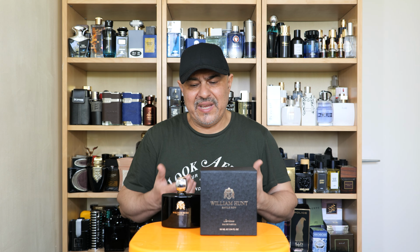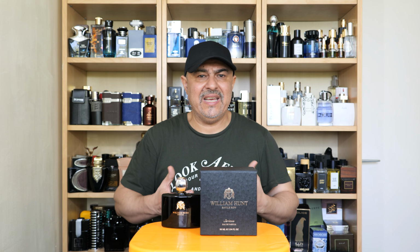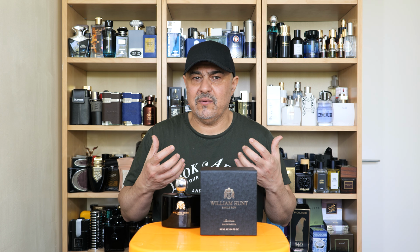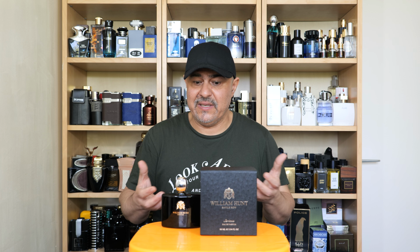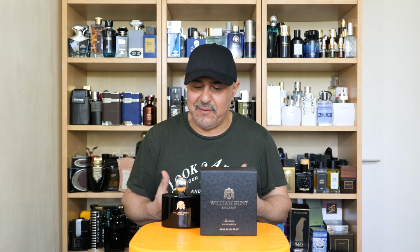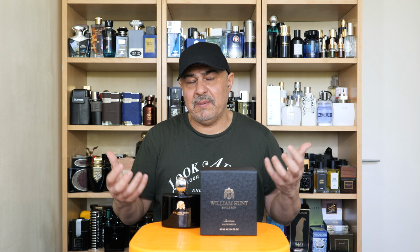And also in terms of occasion, this is very opulent. So it's very good for formal occasions, for evening, for close encounters, for meetings, for going somewhere that you need to be. The name is very appropriate in here. It's called Serious, and it is a very serious perfume. So this is not a playful perfume. This is very serious. It's very classy. It's very sophisticated, and for that, it makes it very good for special occasions.